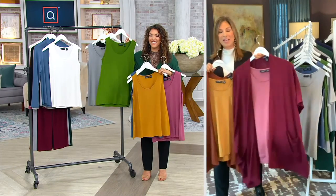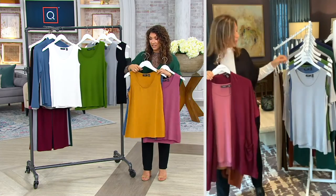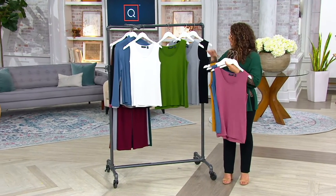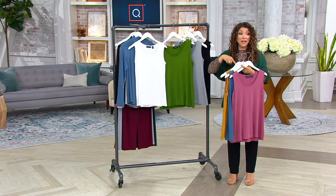It's that go-to tank. You're loving all these colors too, like the vivid olive green, by the way, the gold, that gorgeous blue, the dusty rose. We've got that gray, black and white. Oh, so pretty. Sheila has this one on too. I like how you cut your tank tops too, Susan. They still give us modest coverage.